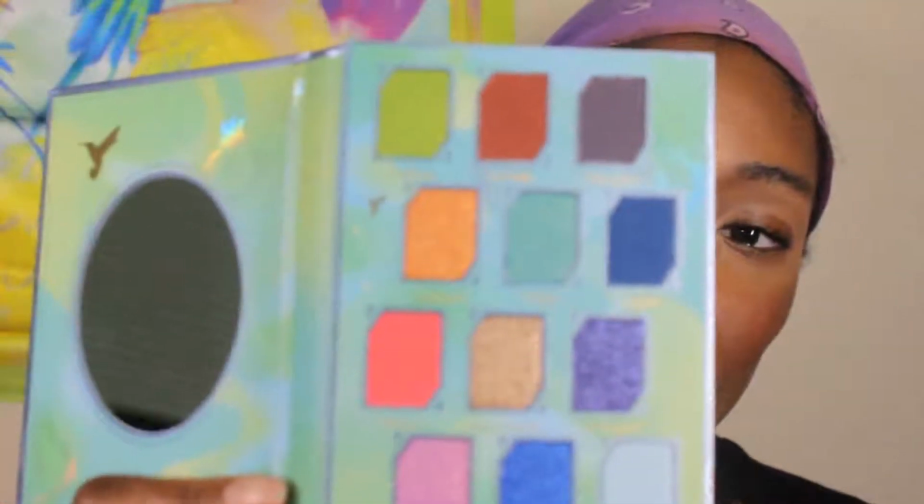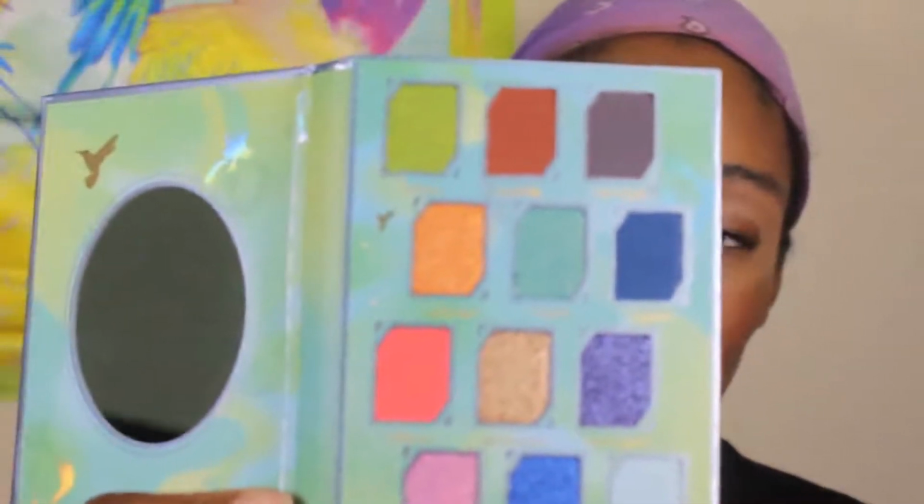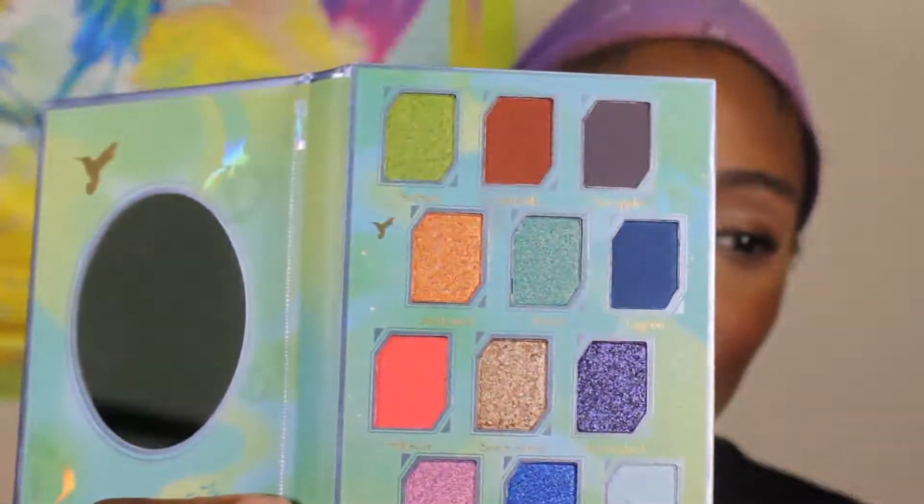So it retails for $34. This is what this gorgeous palette looks like on the inside. Let's go ahead and move my face out the way so we can just marvel at the awesomeness of the palette. Look at it. I love the color story Tina came up with. I have some palettes I am going to pair it with, and some palettes I'm going to show you that I feel like would be good to pair it with.